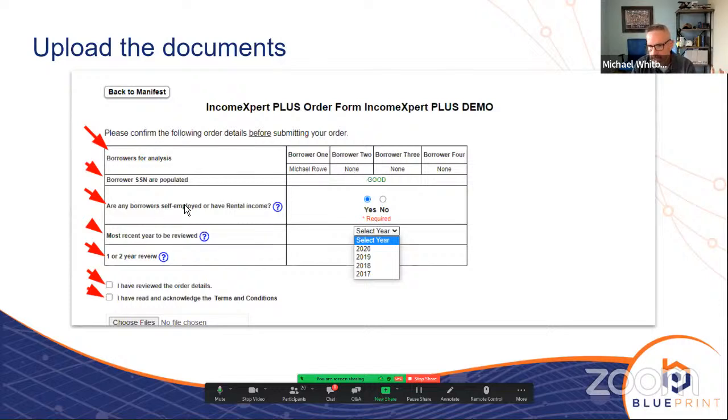The next question is, hey, is anybody self-employed or have rental income? Yes. Then our next question will be, well, which years do you want reviewed? Well, right now it's easy. All you can do is 2019 or 2020. But what about February when you can do 21 or 20, right? It'd be 21, 20 or 2019. So you let us know what years you want reviewed.